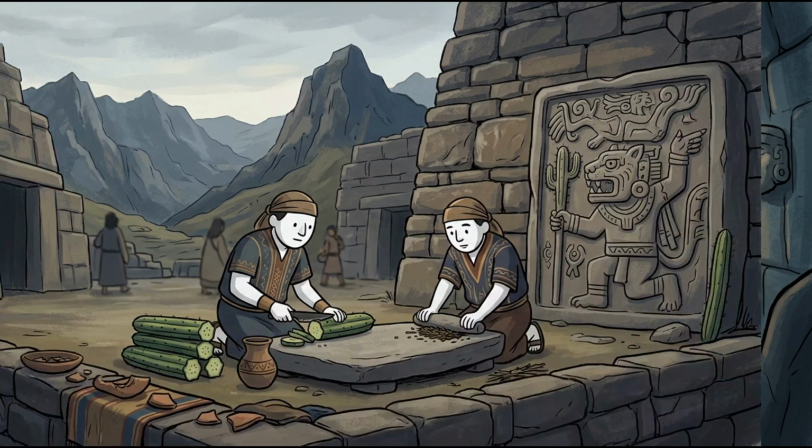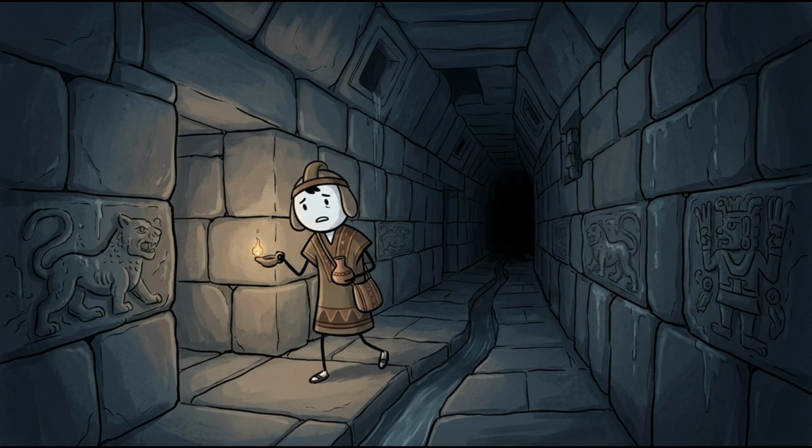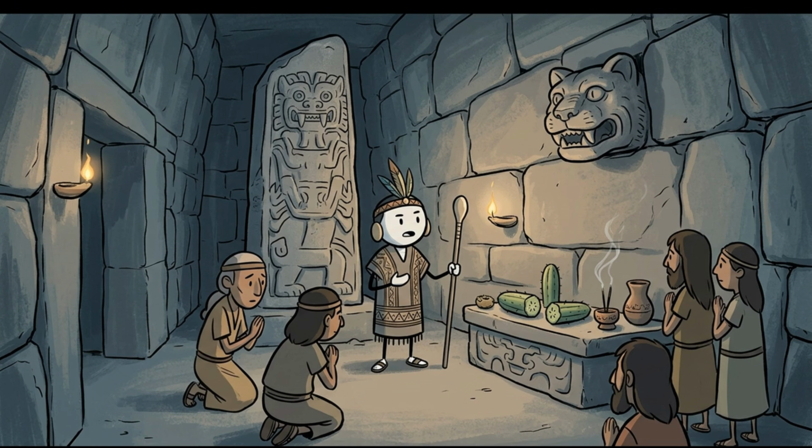Excavated plant remains from the site include cactus fragments, and residue analysis on ceramic vessels associated with the galleries has recovered chemical traces consistent with San Pedro preparation. The cactus does not simply grow near Chavín. It was gathered, processed, and consumed inside a building engineered to remove every sense a person could use to orient themselves. That engineering is the argument for what Chavín actually was.